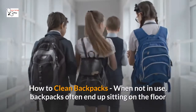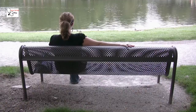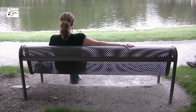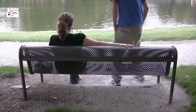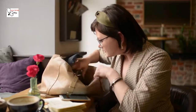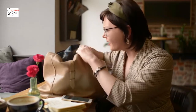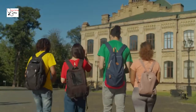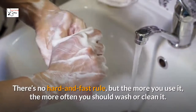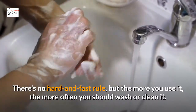How to clean backpacks. When not in use, backpacks often end up sitting on the floor or on a bench next to us, both areas that can harbor viruses and other germs. Dedicating a space in your house or room for backpacks, coats, and purses can help reduce the risk of spreading infectious microbes to other areas of your home. How often should you clean a backpack? There's no hard and fast rule, but the more you use it, the more often you should wash or clean it.